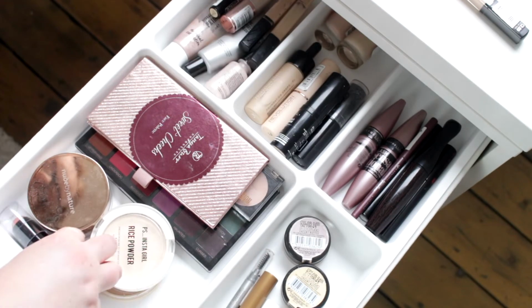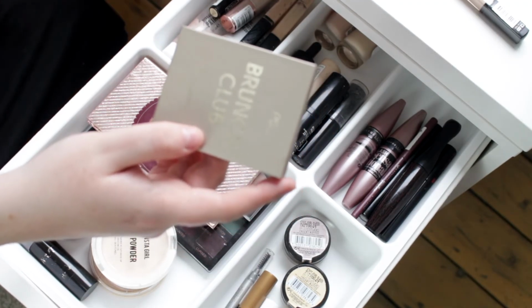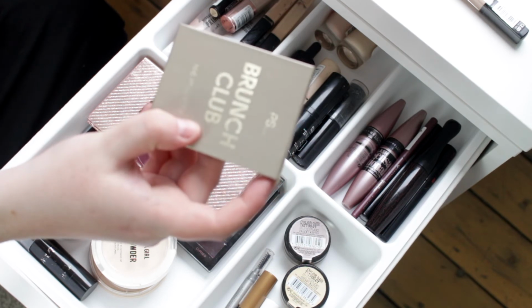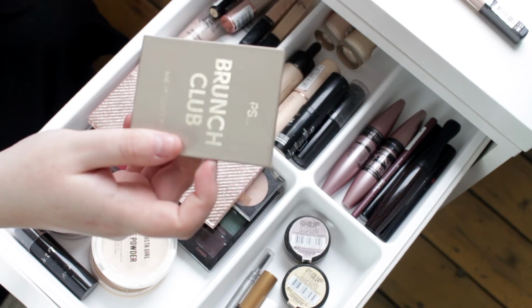In all honesty, I don't wear a powder highlighter every single day. I go for quite a glowy base, and I will often mix liquid highlighter with my primer or just wear a really glowy primer and have a dewy foundation on.